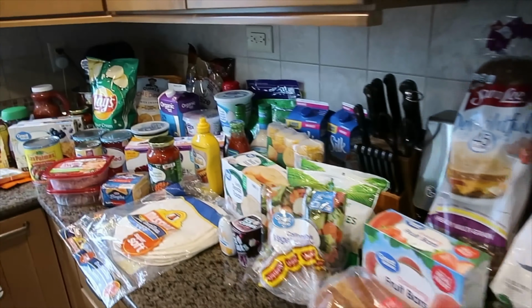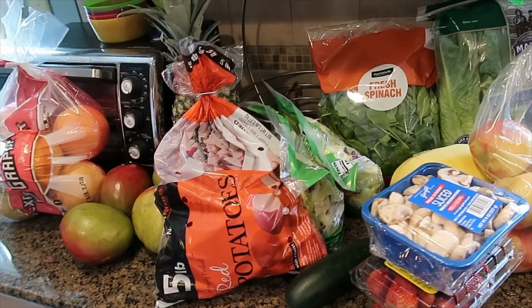Now comes the fun part, putting everything away. I hope that you enjoyed seeing what I got from Walmart for this grocery haul, and that you are lucky enough to get a grocery pickup time slot. Going into the grocery stores has been stressful lately, especially now that they're limiting the number of customers that can enter the store at one time. I also hope that I could give you some meal inspiration, meal ideas to put on your own menu.